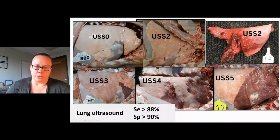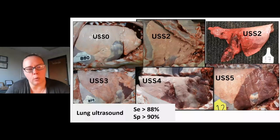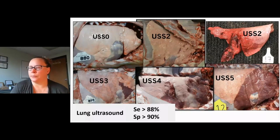Now, you'll notice there's not an ultrasound score 1 picture in here, and that's because in young dairy calves, we just don't see very many ultrasound score 1 lesions. That ultrasound score 1 is typically going to be viral in nature, or it might be secondary to septicemia. It's a heavy, wet, rubbery lung. We call that interstitial pneumonia versus the bronchopneumonia that we're seeing here. And in young dairy calves, we just don't see very much of that.